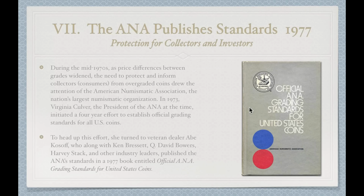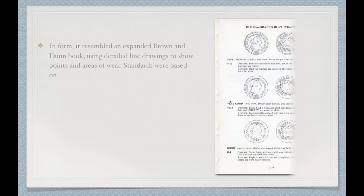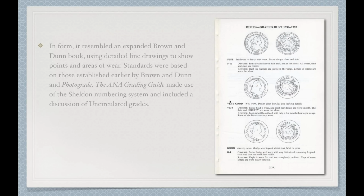I believe it's now in its 7th edition printing. And in form, it resembled an expanded Brown and Dunn book, once again using detailed line drawings. However, this time they did discuss uncirculated coins a little bit. And again, you see this looks like an updated Brown and Dunn, but you do see the use of numbers here, 8, 12, 4, things like that.